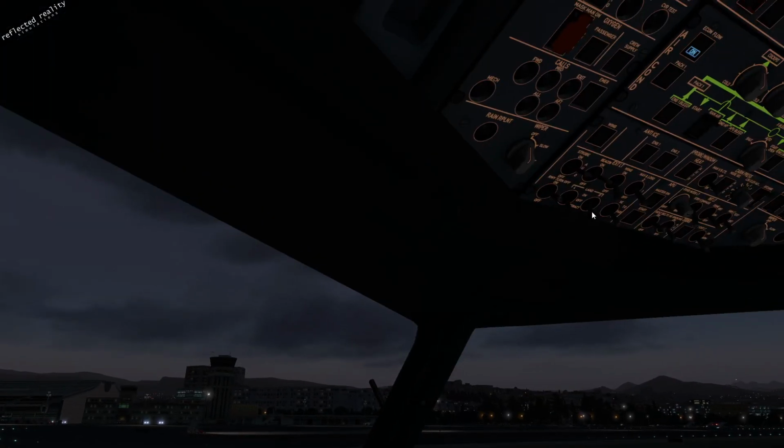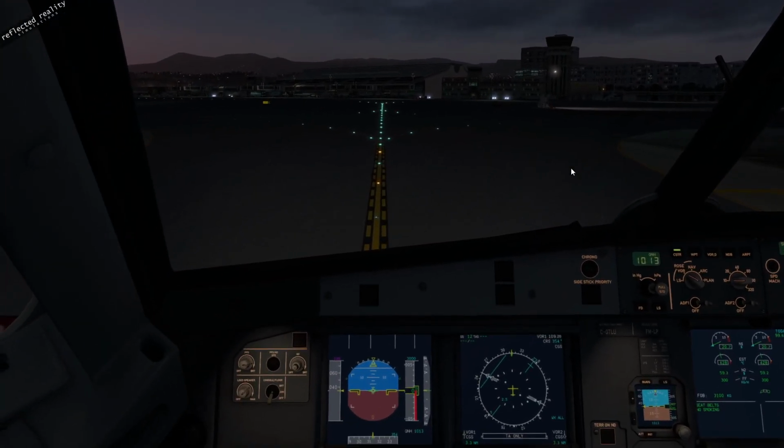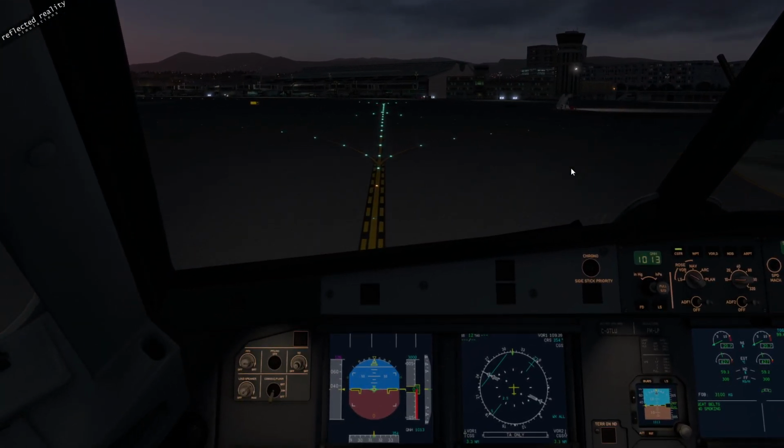Right, over we go. We've got the landing lights off, clear of the runway, strobes can come off. See if we can find somewhere to park.